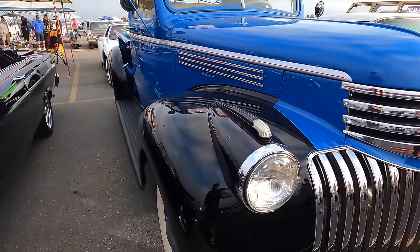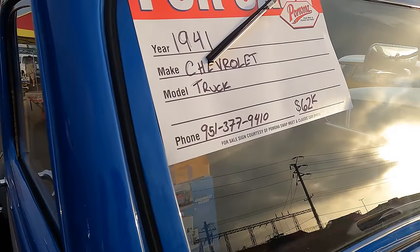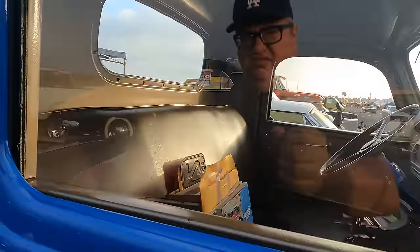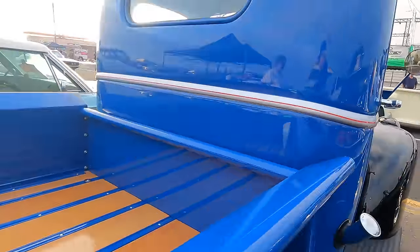I guess I can roll you into the Chevy. I believe we've seen this one before. I could be wrong. This one should be used for 62,000. It's extremely clean though.